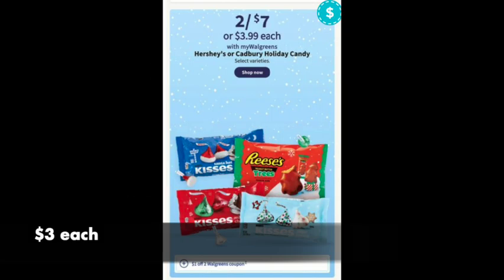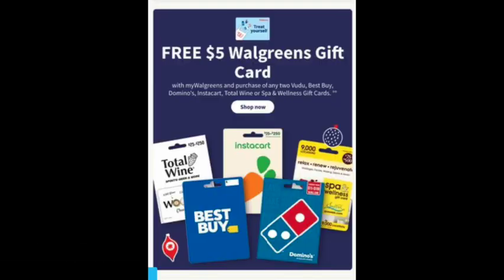Hershey chocolates, these little kisses and the trees, 2 for $7. There's an IVC dollar off 2, so it'd make it 2 for $6 or $3 per bag. The next little promotion is this $5 Walgreens gift card. Usually it's when you buy 2 $25 gift cards, Best Buys, Domino's, Instacart, all those good cards.